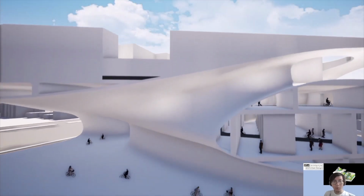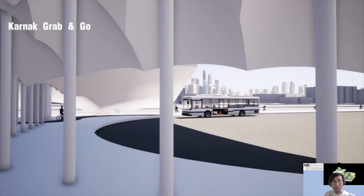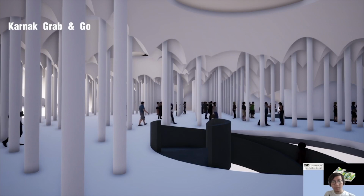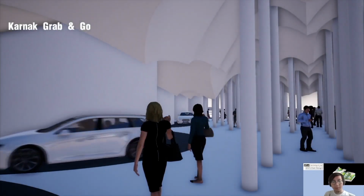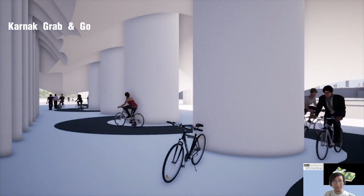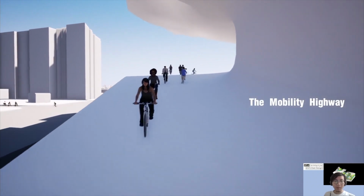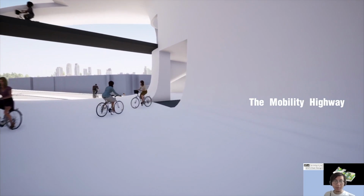In this video, we'll have a tour of this building. The Karnak Grab and Go is on the ground floor. It works as a sponge, meaning it attracts people from buses, cars, micromobilities, and the subway train. We use different columns to define the space for different kinds of mobilities. People go up by the mobility highway. It is the connector of 3 markets in terms of form and circulation.